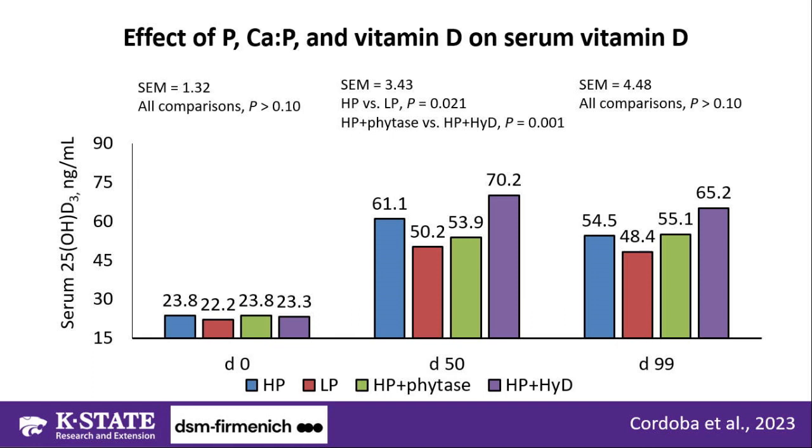And let's go back to what we'd expect to be a normal range. 18 to 30 in that ballpark based on some of the earlier data shown. And what we see here in this particular study, all of those treatments were quite a bit above that upper bound of 30. So the vitamin D status of these pigs on this experiment was quite good, but we do see an increase in serum 25-hydroxy vitamin D when high D is fed in the diet.